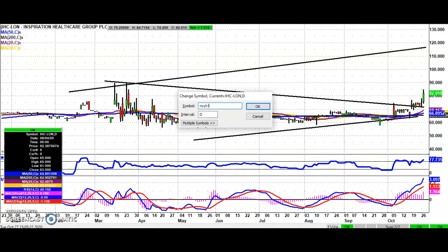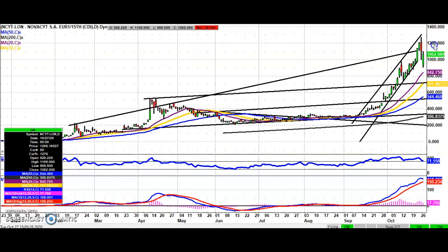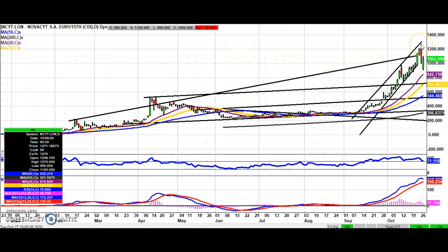Nobosite is the next contender, and this is interesting because the shares did actually finally manage to hit the £12.50 area that I was looking for. I think maybe I was looking for £12.80 to be perfectly honest, but they went almost up to the top of that channel there from September, which was the most optimistic scenario in terms of the upside.